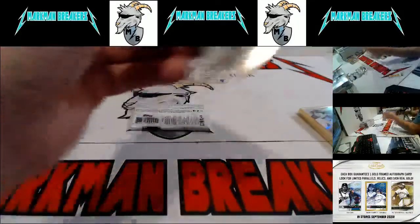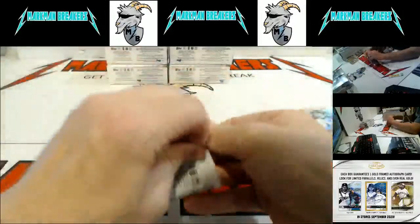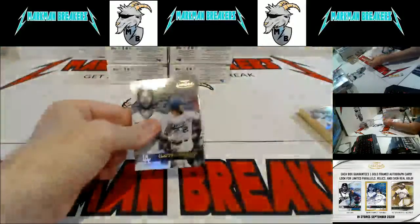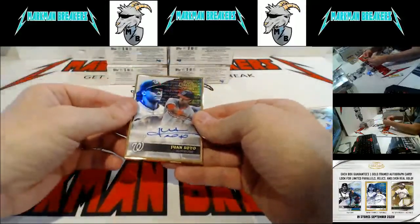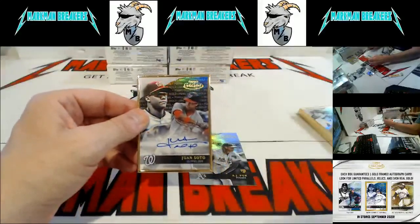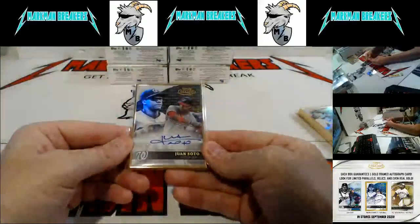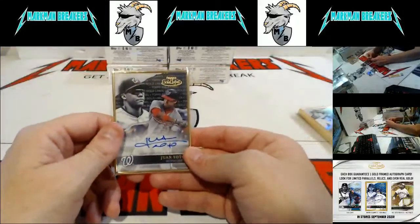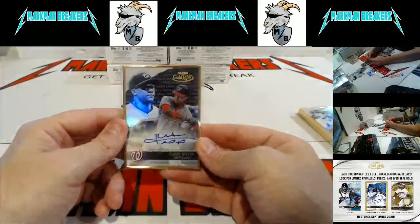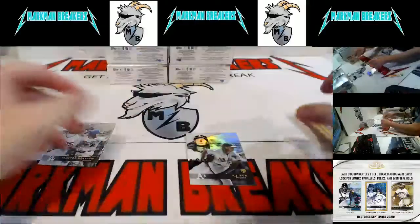All right, autograph box number 12. I hope it's not another Kim. Clayton Kershaw, AJ Puck, and boom for Washington, the National League hitting champion, Juan Soto to 75. I would hit the horn if it were here. Woo woo woo woo woo. Juan Soto on card gold frame 75 Washington Nationals. Beautiful card.